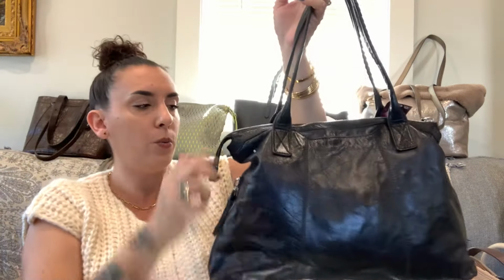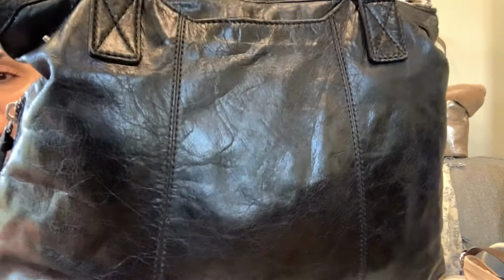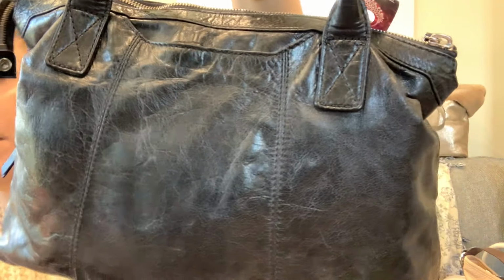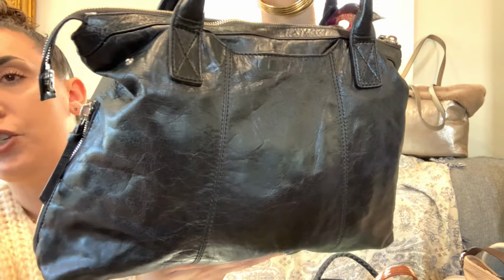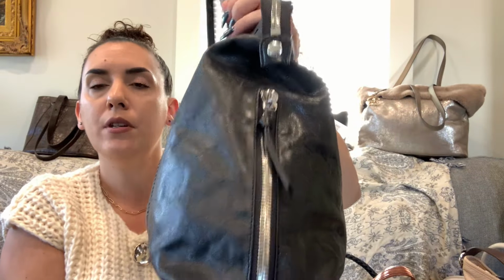Next up, we had the Hobo International in black leather. This is a shoulder bag, will stay shoulder bag. It will be a little bit slouchy depending on how much you fill it. This has kind of a distressed, crackled leather like the Libeskind, but it is conditioned and in excellent condition. You have a front little pocket here. Nothing on the back. You have a side zip, silver tone hardware.